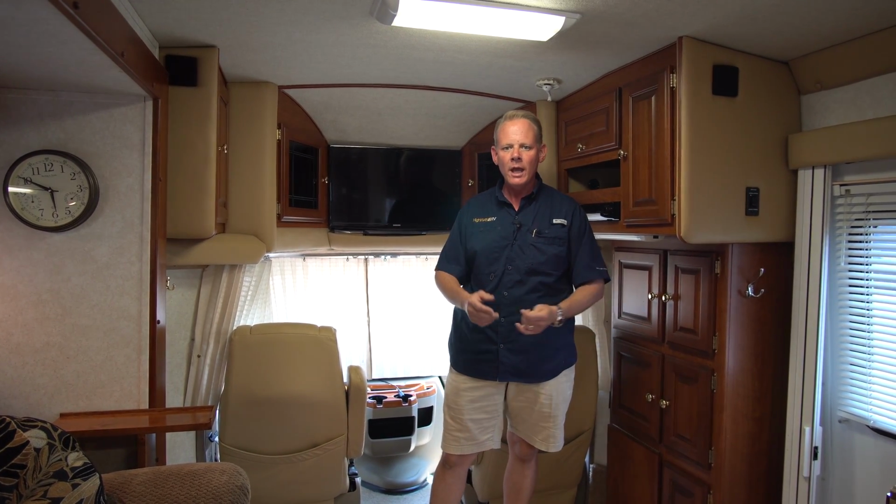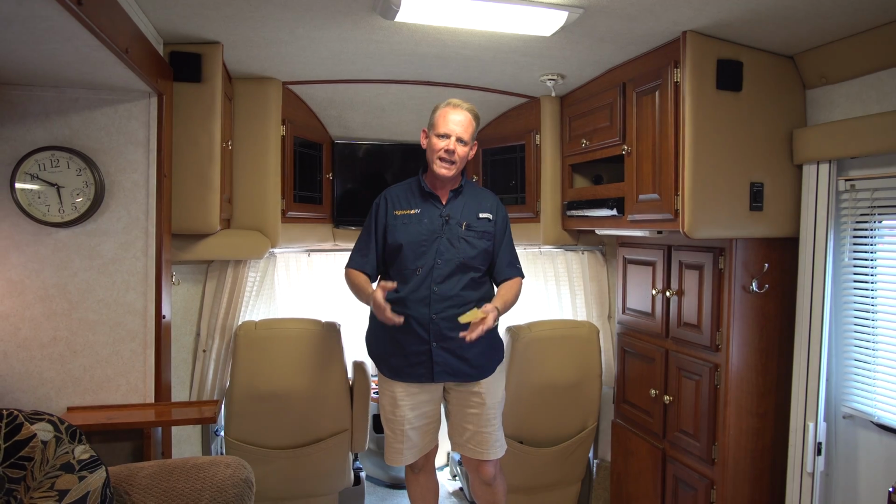So what I'm going to do on this tour is take you through the inside of the coach. I'm going to show you the floor plan and the layout of the 3100, and then we're going to do the same thing on the outside. As we go, I'm going to point out some of the features the coach has and also point out the condition it's in. This is a 2010 motorhome.